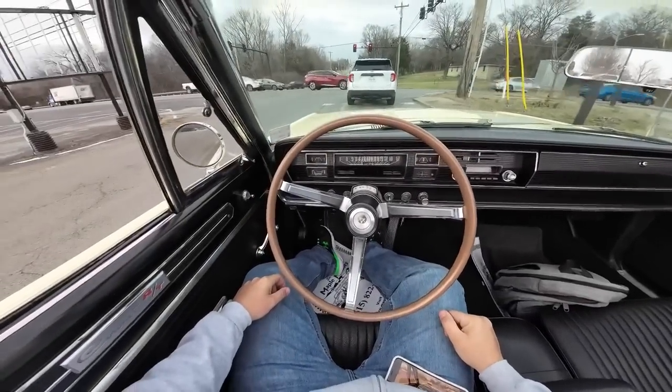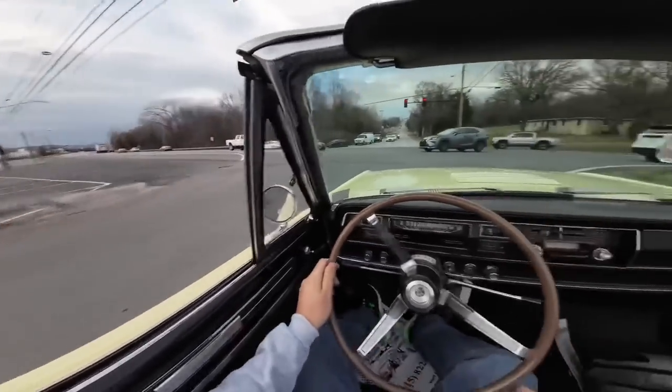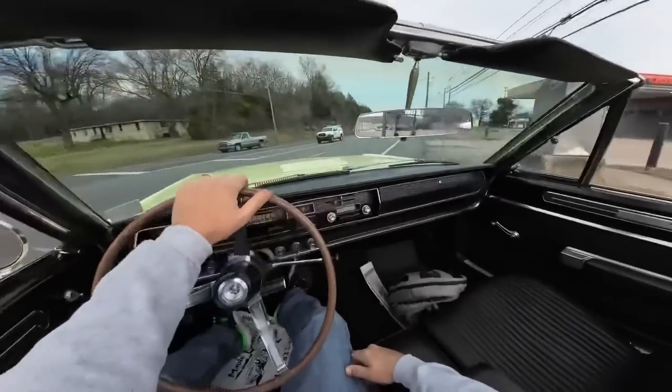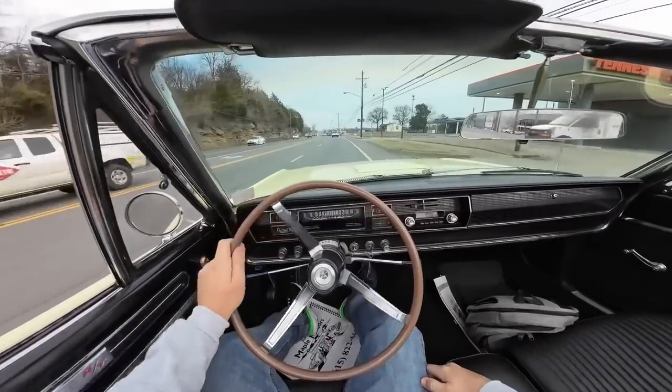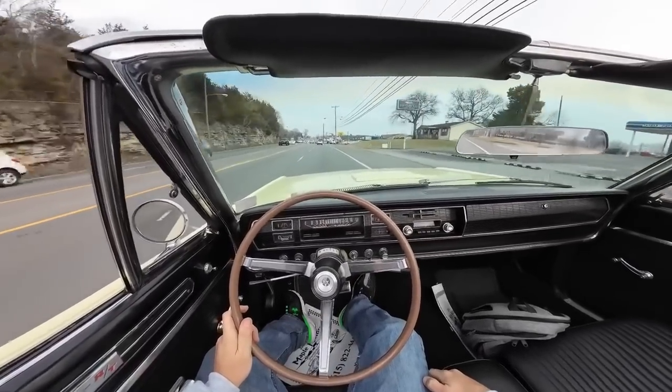We're right around the corner from the car lot now. I tell you what, the cops have been hot today. I've seen them just about on every corner. We're pulling back into the car lot.